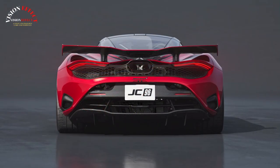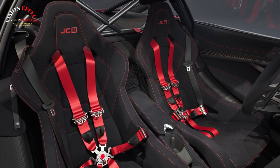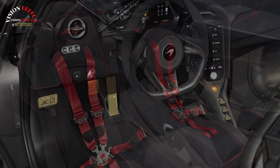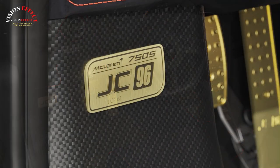Optional features include the MSO interior livery theme pack that brings the JC96 tiger stripe pattern to the steering wheel marker and paddle shifters, a bespoke key, the McLaren track record plaque in the front, and more.